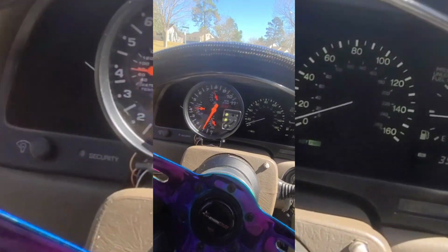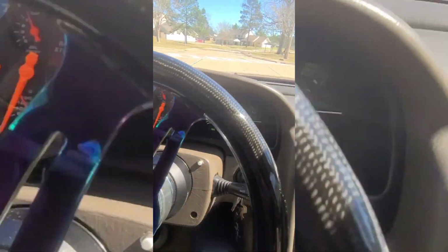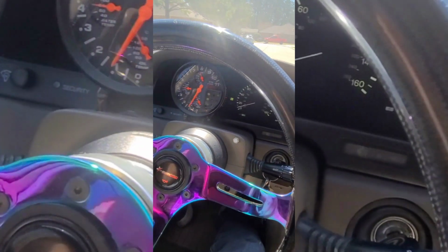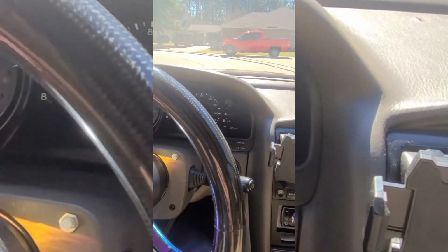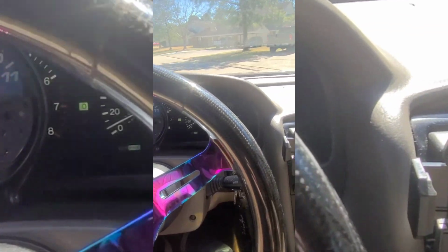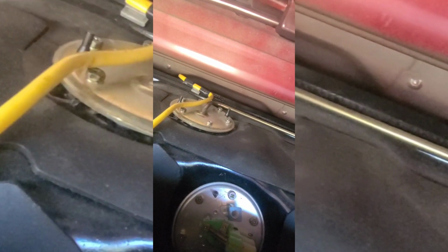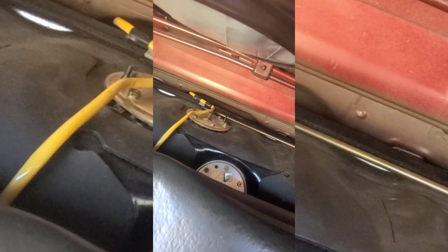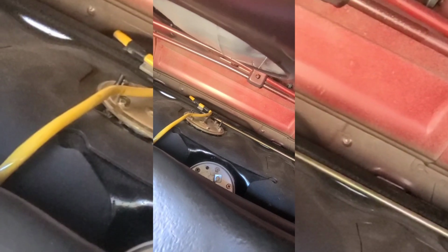what the car is doing. You give the gas, it just wants to die. That's to the floor. Does not want to go at all. I don't know if you can hear it. Being quite noisy. And that's an OE replacement fuel pump from O'Reilly's Auto Parts.